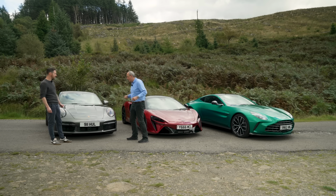Does it get found out? I mean, it's still unbelievably fast and quick point to point, and in many ways great to drive. But it's not my favourite 911, even among the standard cars, let alone the GT3s and that sort of thing. And so I guess one of the questions we came here to find out is whether it can hold its own in this kind of company.